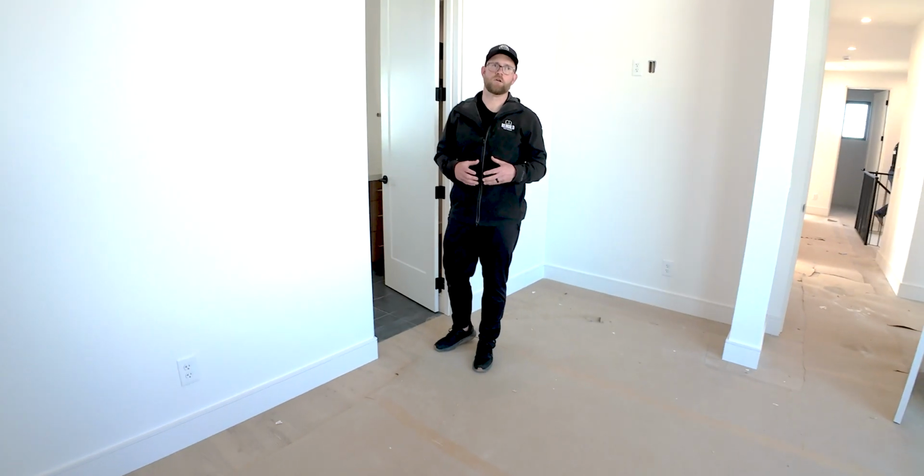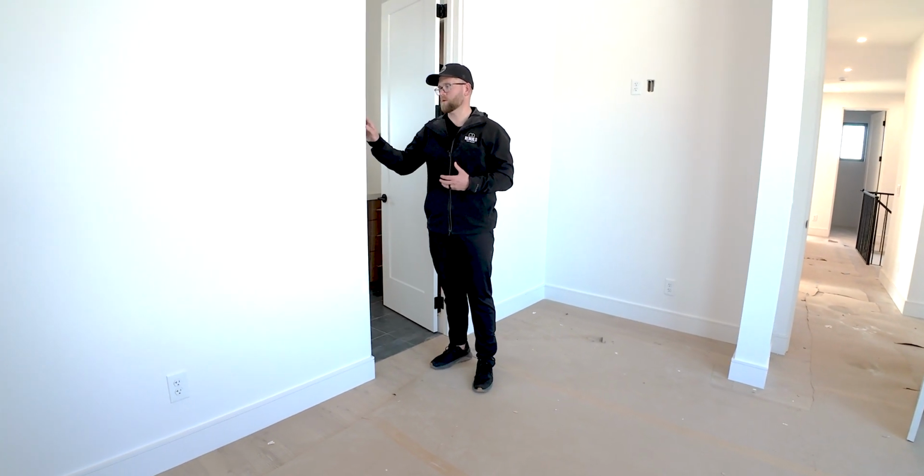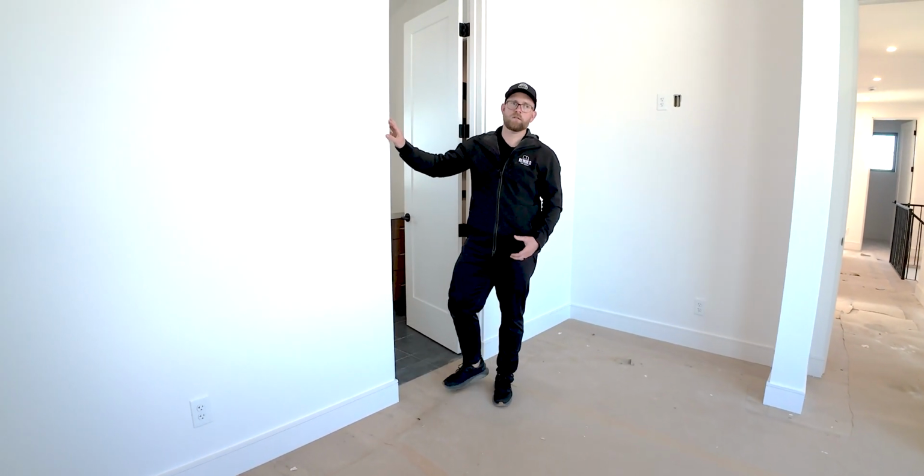One of the things that we have our finished carpenter crew take care of, in addition to the baseboard, is the hanging of all of our doors. Now, in modern design, we typically do a kerf jamb detail, and I'll get to that in another video, of how important it is to be able to work with a good sheetrock company or drywall company that allows you to get really clean lines.